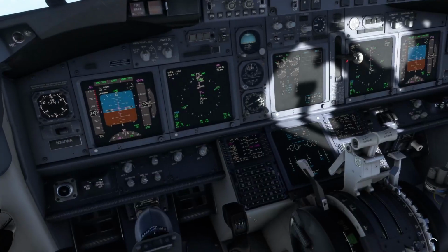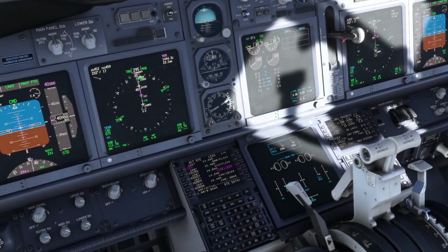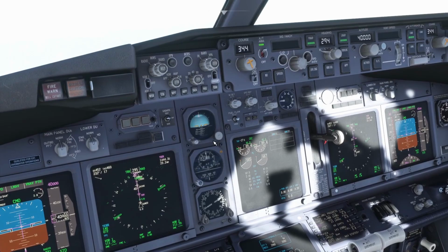Hello, everyone. We are 6 nautical miles from the top of the descent, so let's go ahead and get this program down to 12,000. That's our next altitude restriction. And as we begin our descent, let's do a quick review of the PMDG 737-600. I don't know why it's so hard for me to say.